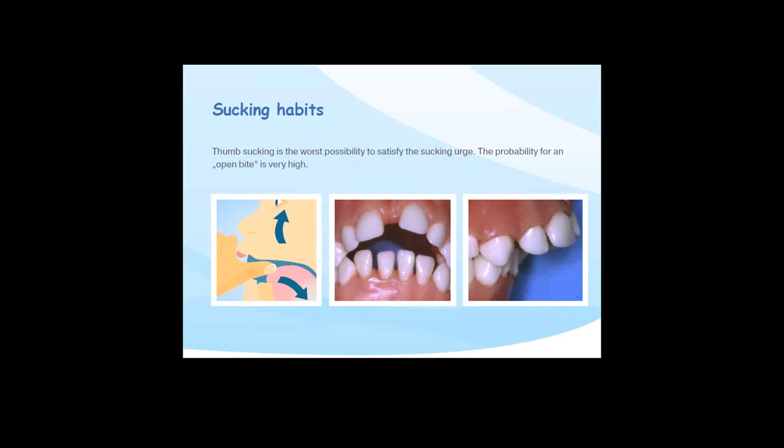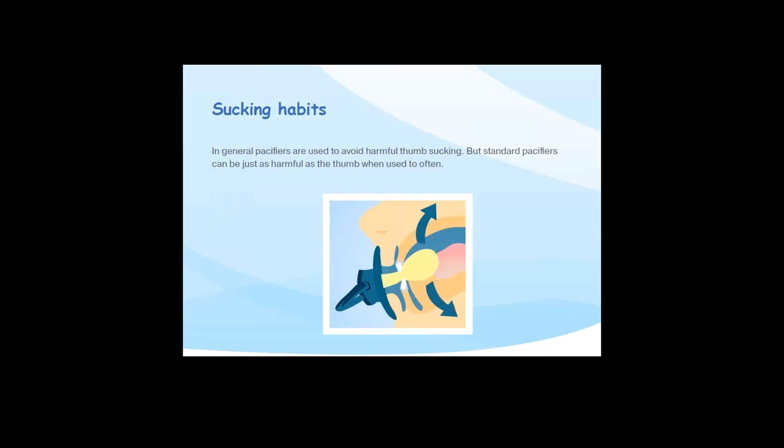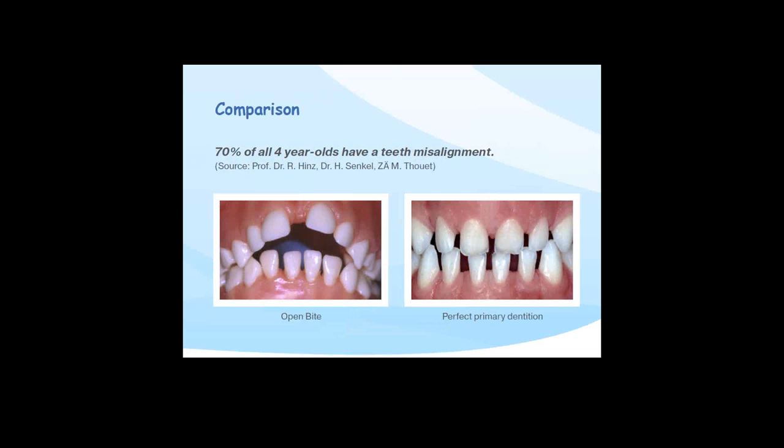But the bad thing of thumb sucking and the use of pacifiers is that, unlike natural breastfeeding, the tongue is pushed backward, and there's a high probability for an open bite. And if you look at the average pacifier, they are sometimes used to avoid thumb sucking habits. But the problem is the standard pacifiers can be just as harmful as thumb or finger sucking if they're used too often.